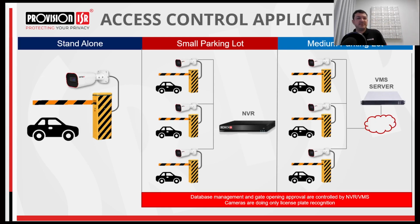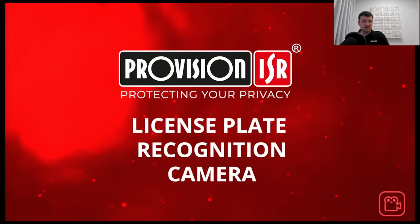Let's just discuss 3 typical access control applications for our LPR cameras: standalone, small parking lot, or standalone MVR and VMS. Firstly, our LPR cameras can operate standalone, handling the database management and gate triggers directly from the camera itself, so it doesn't need an MVR or a VMS. And secondly, if you pair it with an MVR or VMS, they're ideal for small or medium parking lot management scenarios where the database is now managed and gate openings are managed through the VMS or the MVR. For those of you who attended the VMS training, we would have seen some examples of parking lot management.